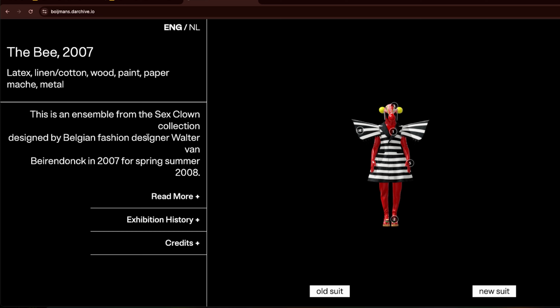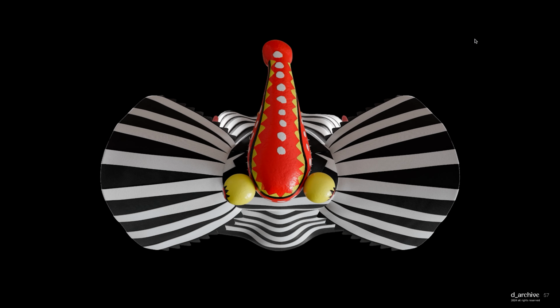This is an ensemble, I forgot to say before that, it's part of the Sex Clown collection, and it's very, very interesting. So yeah, it's totally fine to think that the mask resembles something else. Yeah, these are some high quality renders that we made.